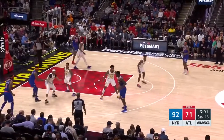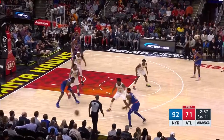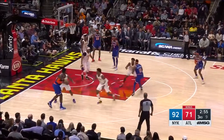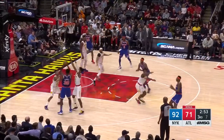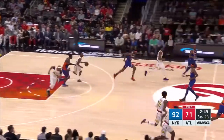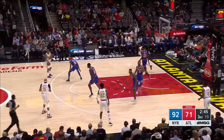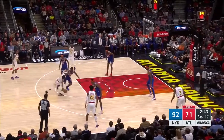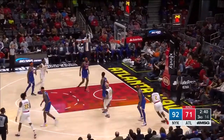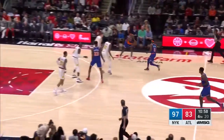Finds Randall. Ntilikina's in the game now for Payton. Randall with five to shoot. Good double by Reddish, forcing a turnover. Just a lackadaisical pass there as T brings it up. Carter fakes. Carter falling away. Jumper won't go.